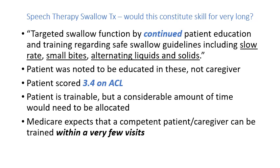And in fact, if we were training a non-skilled person to do this with the patient, which hopefully over time, if the caregiver is constantly cueing the patient to do it this way, maybe the patient will, even at mid-stage dementia, through rote practice, start to develop the habit of doing slow rate, small bites, alternating liquids and solids. But it wouldn't necessarily take us working with the patient every single time.